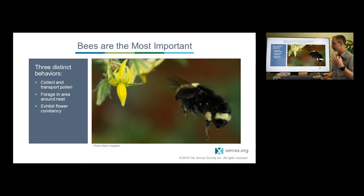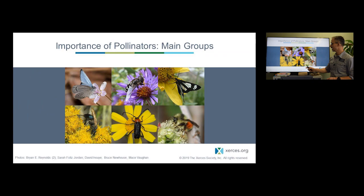First of all, they have these three distinct behaviors, these three distinct traits. They collect and transport pollen. So if we go back to this slide and we look, butterflies collect nectar, they're feeding on nectar, a little bit of pollen. Flies, they eat a little bit of pollen, but they're mostly feeding on nectar. Moths, mostly nectar. Wasps, mostly nectar. Beetles, a kind of a mix of nectar and pollen, but they're just kind of eating it all as opposed to carrying it around. It's really bees that uniquely are collecting pollen.